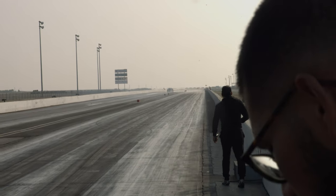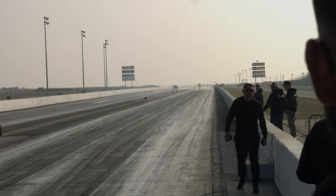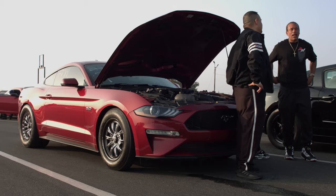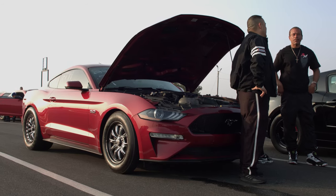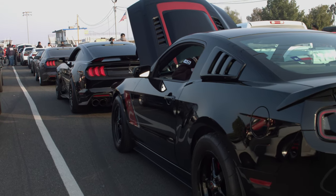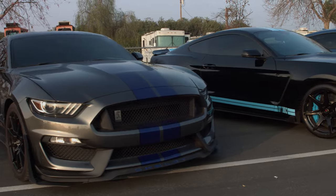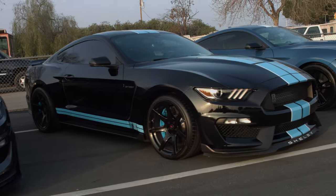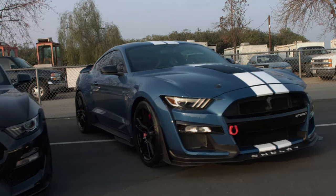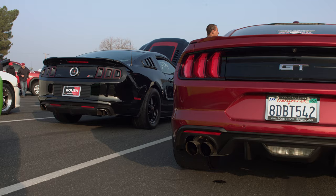So the Mustang won, and with a pretty good 9.95 second run, but it wasn't the only Mustang that was there. There was also a red Mustang GT with a 5-litre V8, and this row of three black Mustangs, one of which was a Shelby. Parked just off to the left of the row of three Mustangs was another row of three Mustangs, although all of these were Shelbys.